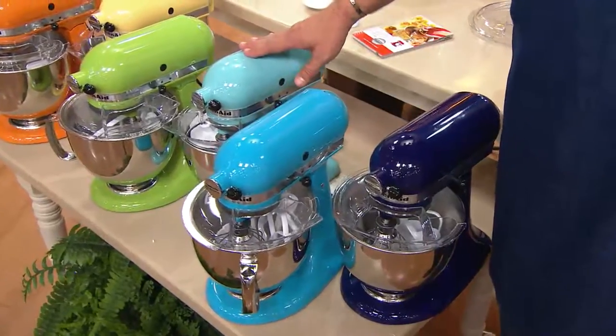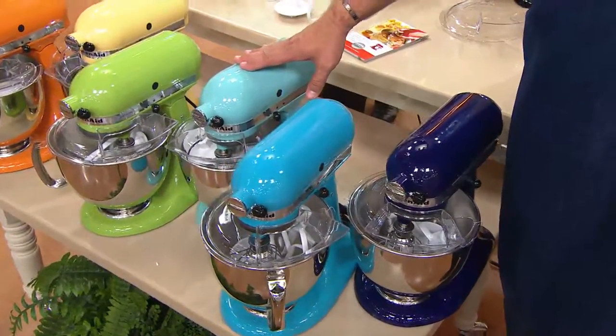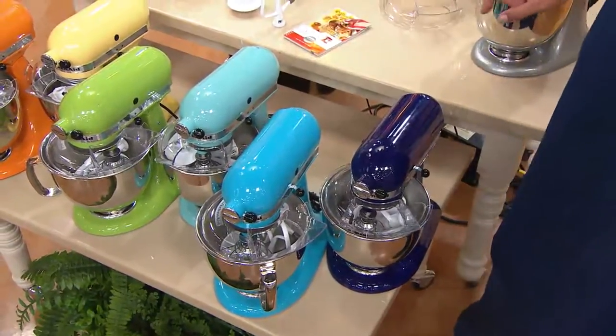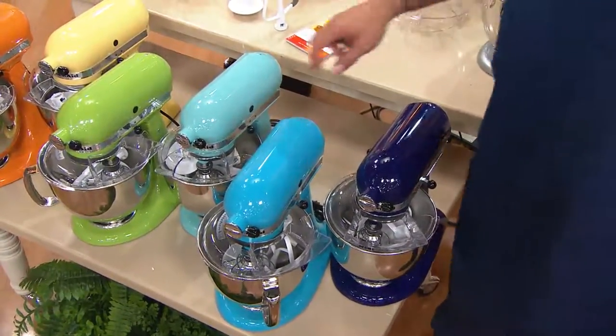Beside that is the aqua sky. This has been our most popular today. Last call on the aqua sky. I have fewer than 1 dozen to go around in aqua sky. That is flying out of here.